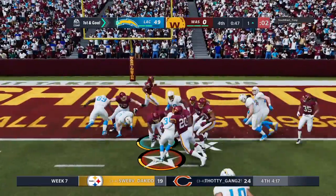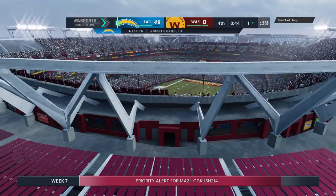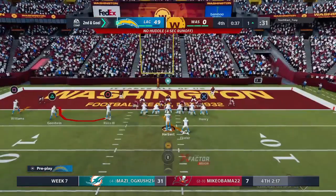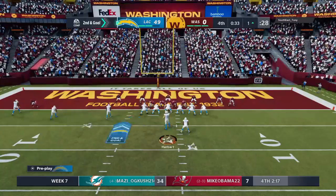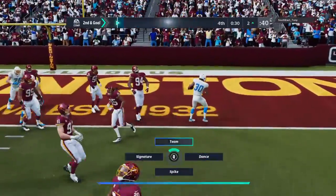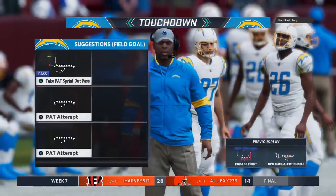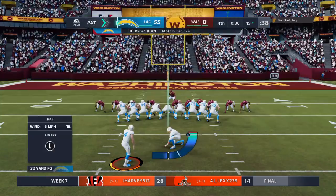Try to punch it in with Eckler. And just a short gain that time as they're able to get him down. Only a yard on the pickup there. 2nd and goal. Once more, here's Eckler. And they are going to score again. Yet another touchdown as they just add to their totals.